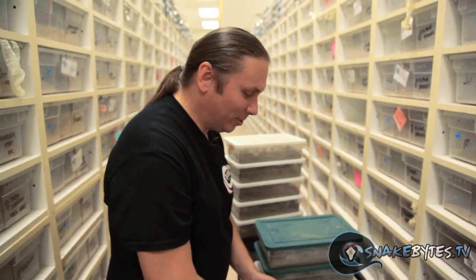But again, I kind of figure, they're hatching out and they're these little teeny babies and they're like, what's this big monster coming into my box? It's the first time they've ever seen anybody. And that's a weird feeling, isn't it? To think that this is the very first time that this snake has ever seen a human. So it's kind of interesting.